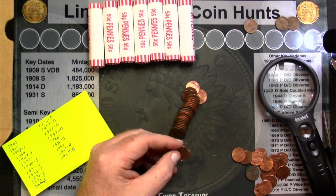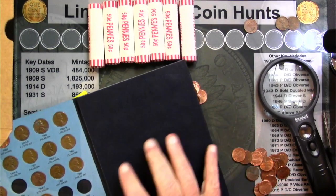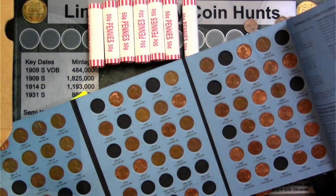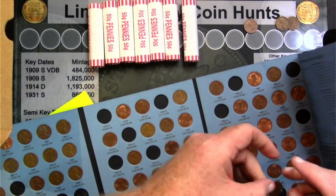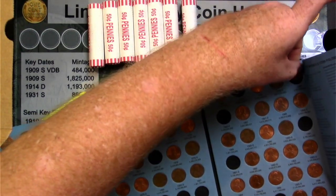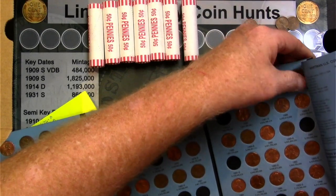Got another cent for another hole to fill in 1986. Find that here. There it is. This one's got some goop on it. I'm going to try to just scrape that off here real quick. Put that up here. Get him, once again, right side up. There you go. All right. Another hole filled.